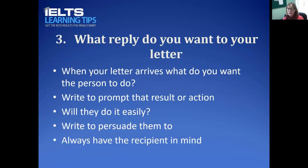And then always think about who is receiving the letter and what you want them to do. So I think it's a really good place to start. Even though the person reading is the examiner, it doesn't matter. The examiner is pretending to be that person that you're writing to. So keep them in mind.